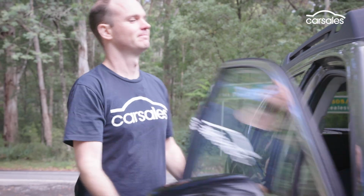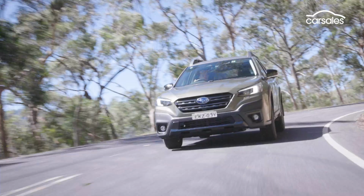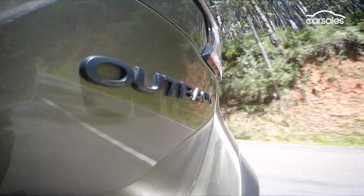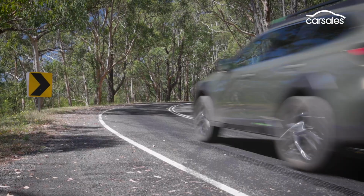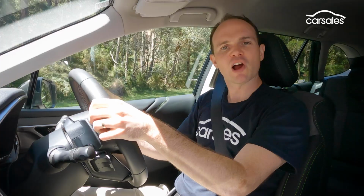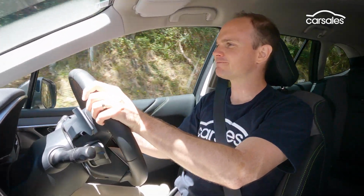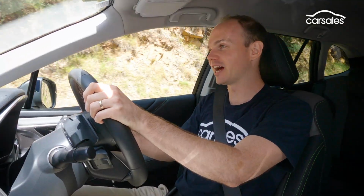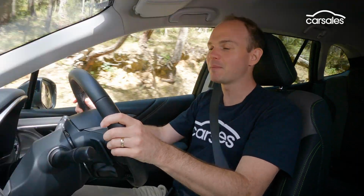So, how does all that translate behind the wheel? Driving the Outback is a whole lot of good and a little bit of bad. So I'll start with the good. This is one of the comfiest cars on sale today. The ride quality is genuinely excellent across pretty much all surfaces, and that makes a huge difference if you're carrying the family or on a long trip.